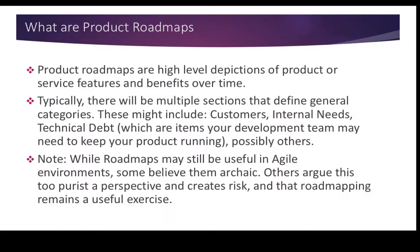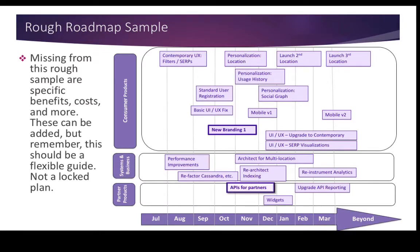Road mapping, feature prioritization. Feature roadmaps are high-level depictions of the products or services that we build over time. Again, you probably know what these are because you see them all the time. This is flexible. This isn't a backlog. This is even before the backlog. You can work with your whole team on it, but this is just my general ideas on what sort of things.